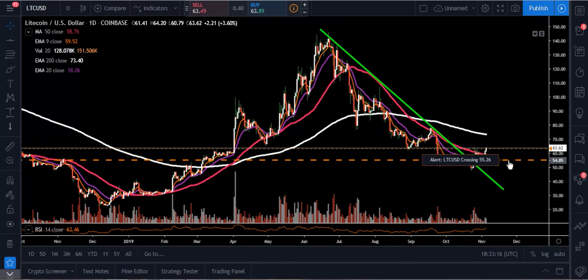News can change things on the drop of a hat. Anything that happens in any economy can change it. I mean, this is a worldwide currency here. So there's so many different things to watch, and you always want to be prepared, guys. And that's why I talk about using stop losses as well.